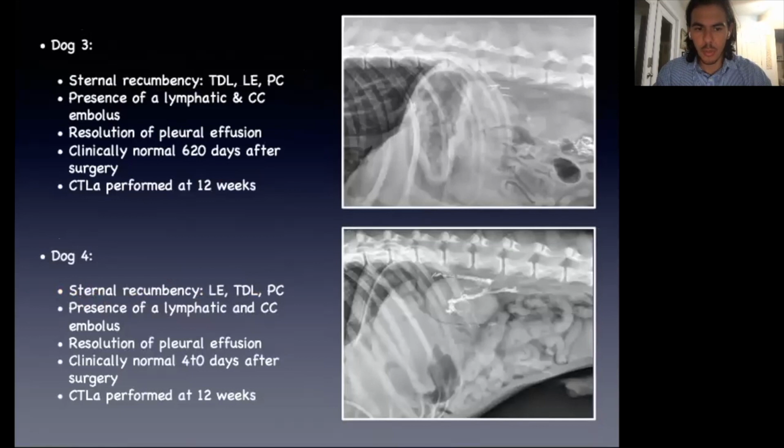Dogs 3 and 4 were approached in sternal recumbency. VATS thoracic duct ligation, pericardectomy, and lymphatic embolization were performed successfully. Both dogs showed resolution of clinical signs and pleural effusion. Both are clinically normal at 620 days and 450 days following surgery, respectively. Both underwent CTLA 12 weeks after surgery.